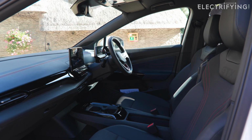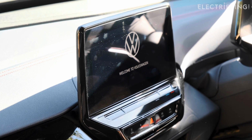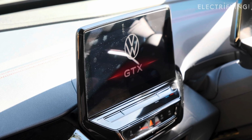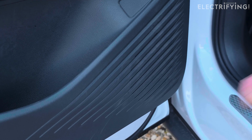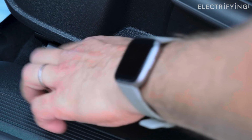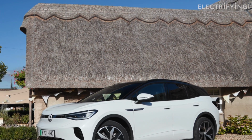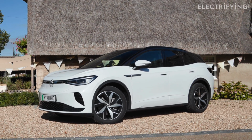The 12-inch touchscreen seems to be a little bit more slick than the early cars we've tried, but it still did lag a little. Okay, so if you hunt, you can still find some cost-cutting plastics, like here. And you can still see these exposed frame rails for the seats, which is just a little bit annoying. And I'm not really keen on forgiving a car that's around 50 grand for those kinds of things.